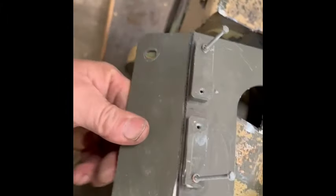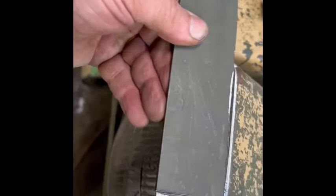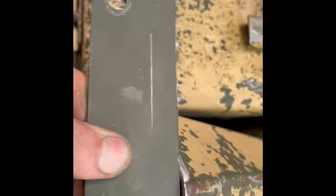You could measure it all and mark it all out and do all that kind of thing, but if you've got a good eye, you shouldn't need to. Where's me bend? Me bend is about there.